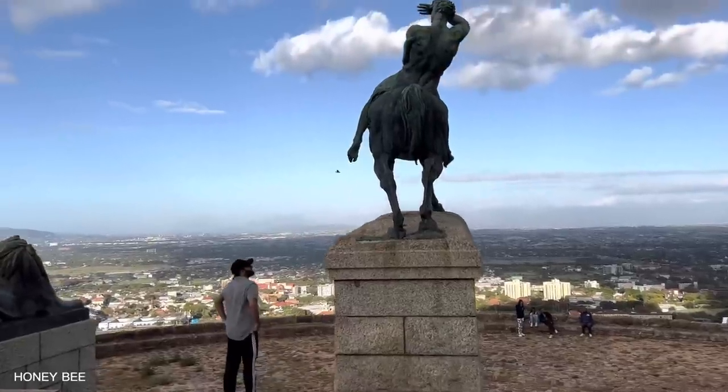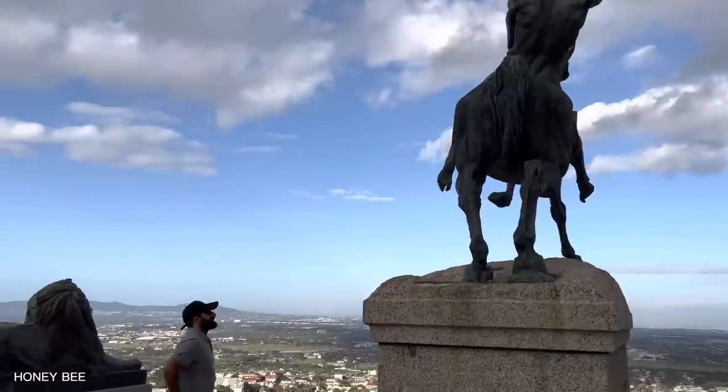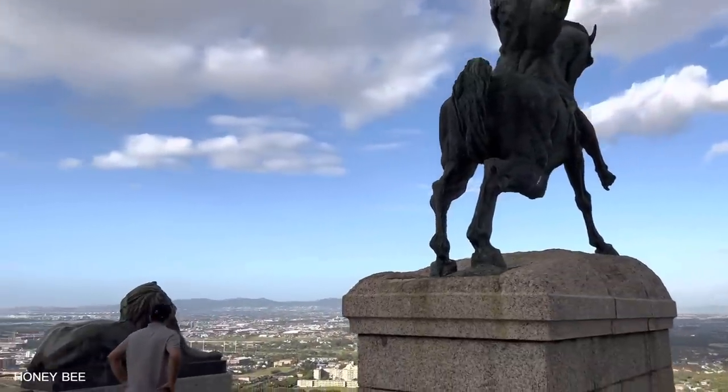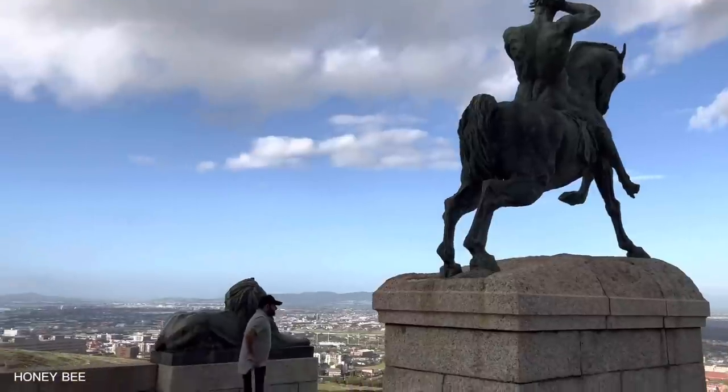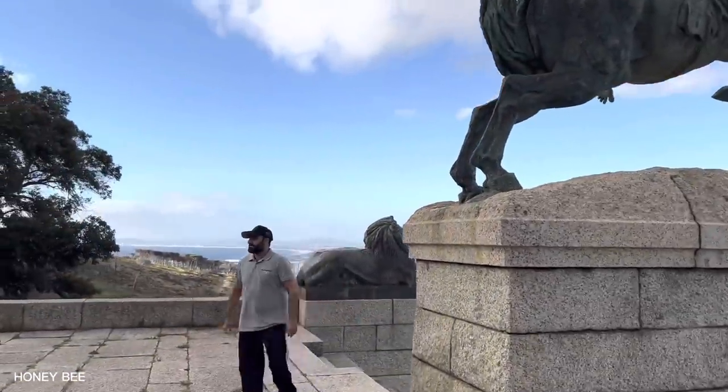At the bottom of the steps is a bronze horseman, with the horse having one leg raised in the air, and the horseman shading his eyes from the sun as he looks out over Cape Town's northern suburb.